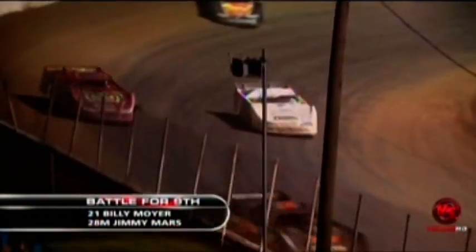Helmet stop right there for Jimmy Owens. Yeah, imagine your head. I mean, your neck gets tired, dude. When you go around here, you're pretty much in a turn all the time, or at least what feels like all the time. So those neck muscles get tired. So once in a while, them guys will need a stop over there to hold that helmet up. Jimmy Mars on the inside, Billy Moyer on the outside. Moyer in the 21, known as Mr. Smooth.